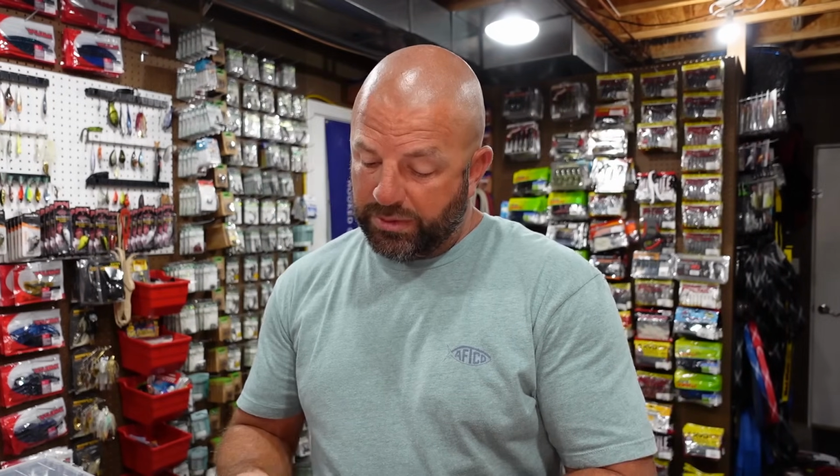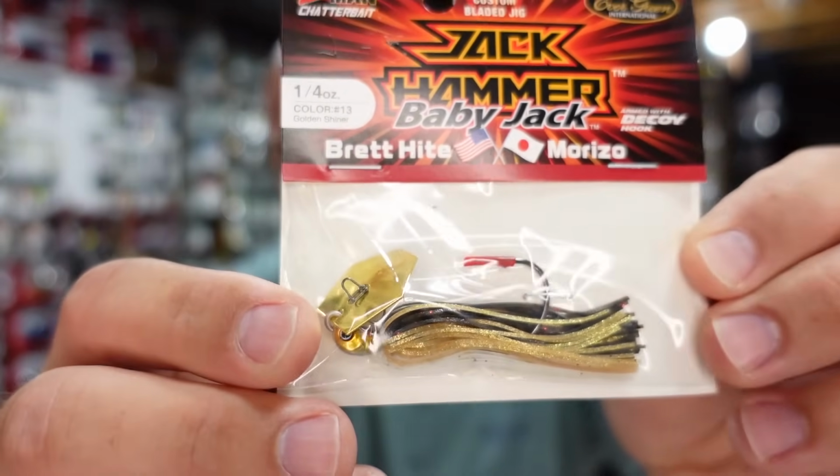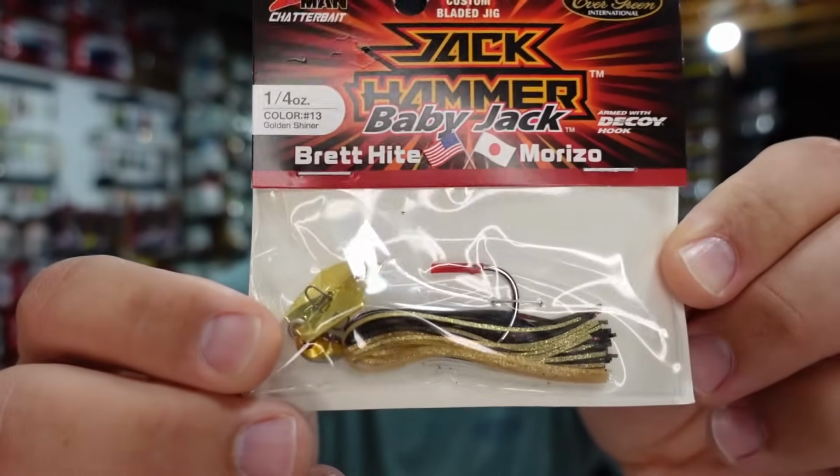I got another shad pattern here. Golden Shiner, absolutely love this one. For whatever reason, man, gold in that muddy water does really well. Love that one. Golden Shiner, spinnerbaits, double gold willows, one of my go-tos. Had to get the gold.